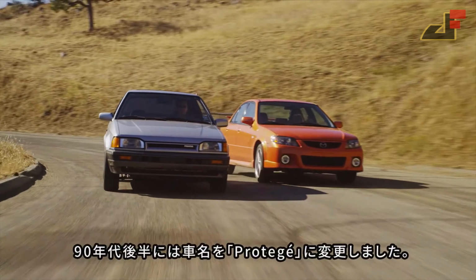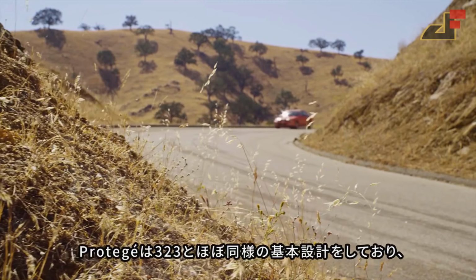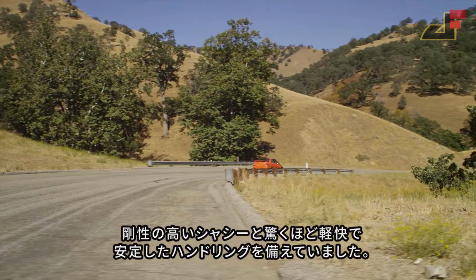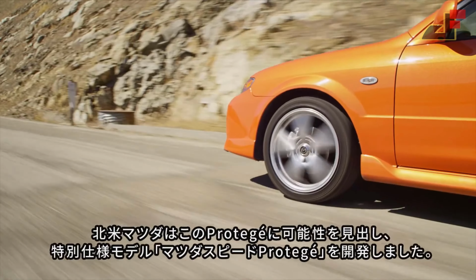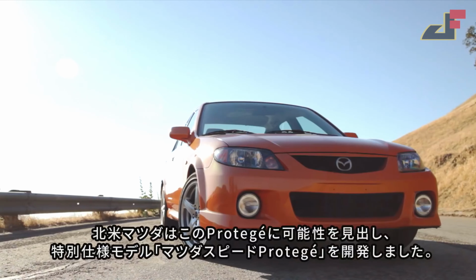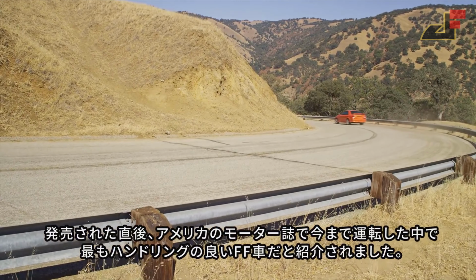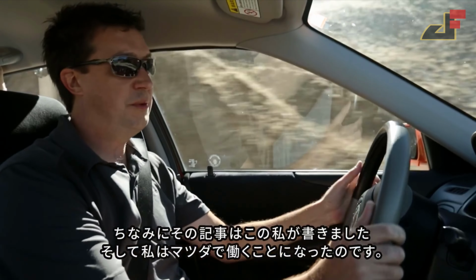By the late 90s, we changed the name again. This time we're calling it the Protege. And the Protege was really built on the same fundamental architecture philosophy as the 323 had been. Independent struts all around, a nice rigid chassis, and a really surprisingly nimble handling balance. The team at Mazda North America saw the potential in the Protege and decided to build this special model, the Mazda Speed Protege. When it came out, Sport Compact Car called this the best handling front drive car they'd ever driven. You know who wrote that? I wrote that, and then I went to work for Mazda.